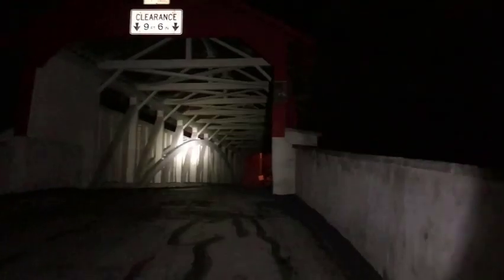In this bridge, there is traffic. So we gotta be careful. And here comes a car now. Alright, Chris, hurry up.